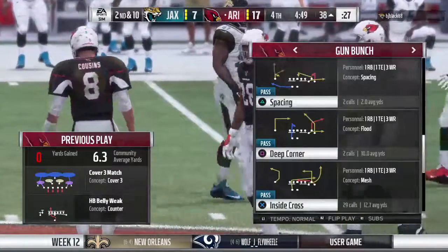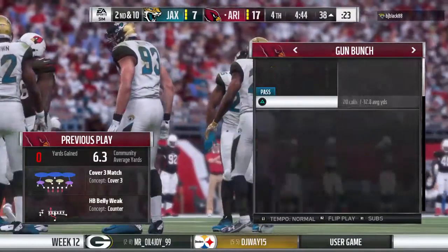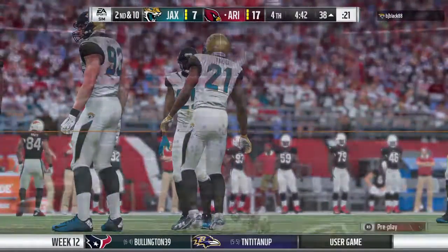Smart football. Keep the clock grinding. Keep it going. But you got to figure now, they're going to see more people stacked up at the line of scrimmage as they try and bleed it out.